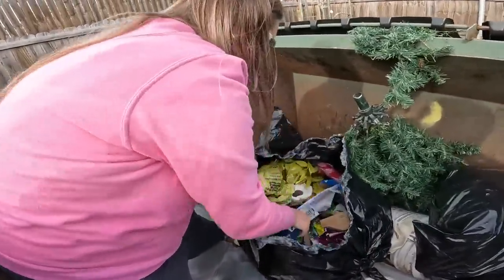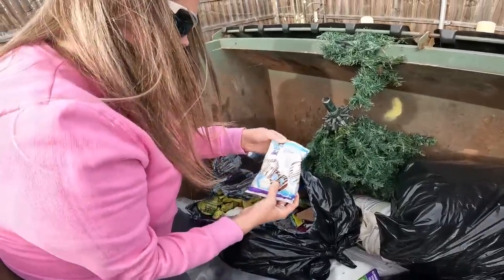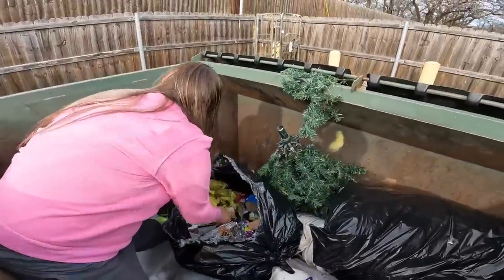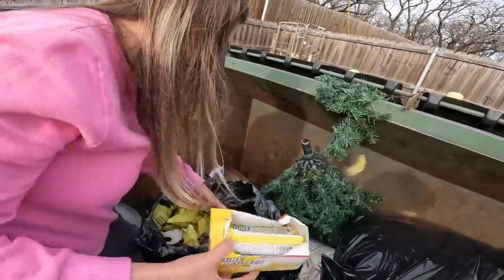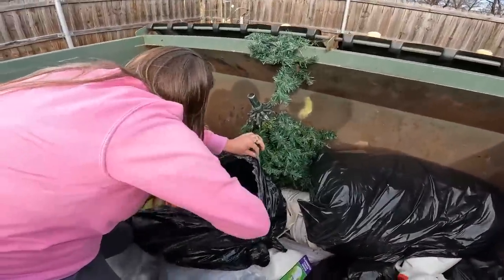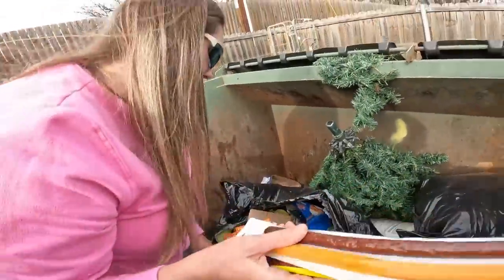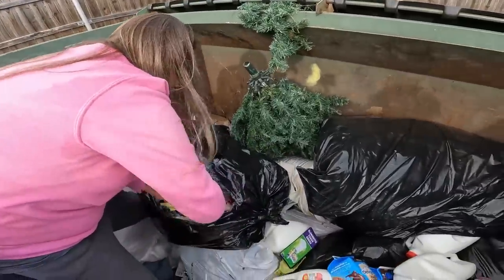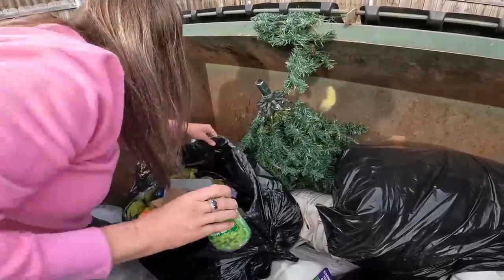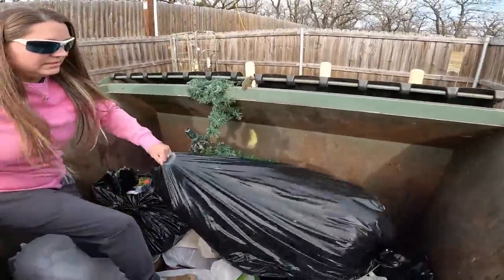Okay. Let me see. I'm gonna grab a picture. Just light melting wafers. Okay. There's some sort of protein bar right there. Some more of these jerkies. Your favorite? Huh? Oh yeah, definitely. I've already found some dog chews as well. Here's some green beans. Okay. Now I'm gonna move on to the next bag.